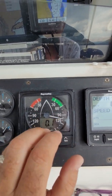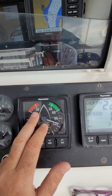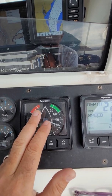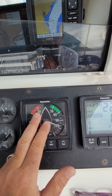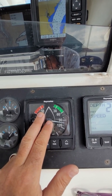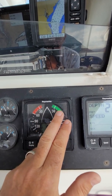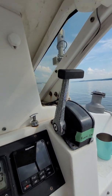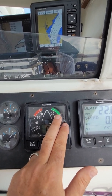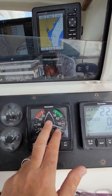The red and the green is just a reminder of rules of the road for boating. If somebody is coming up on your port side, you are shining a red light at them, which means they are not to cross over you, or you have right of way. The green light, if you're facing the boat over on your starboard side, you're giving them a green light saying you have right of way, I'll stay out of your way, that kind of thing. So it's nice having that little reminder.